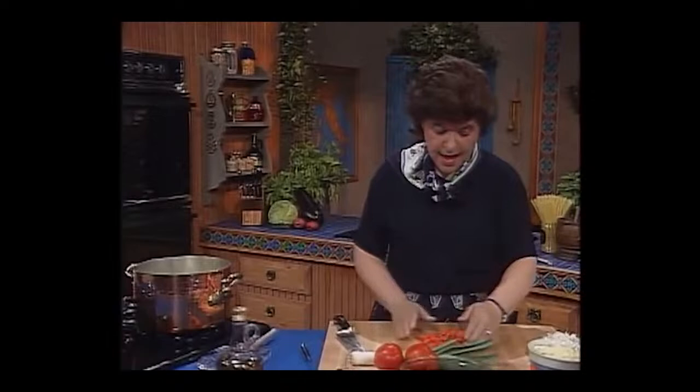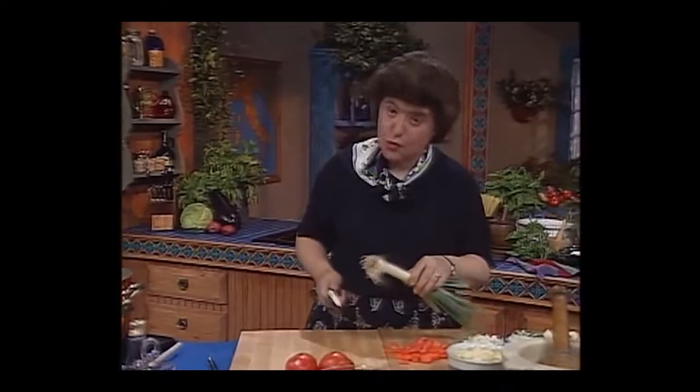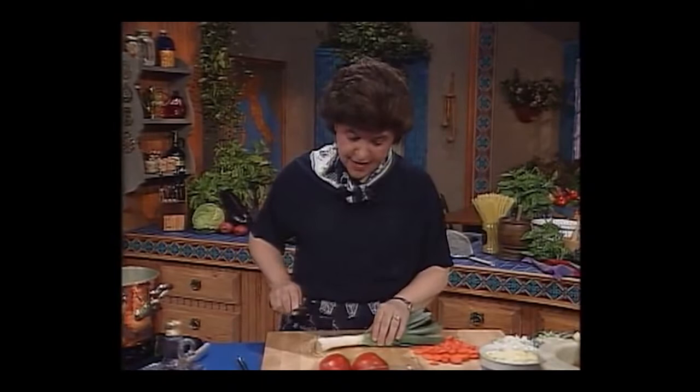And now I like to use leeks in soup, but by no means are you limited to the vegetables I'm using today, because minestrone is something that comes from the creativity of your mind, and you can use just about any kind of vegetable that you have. Now, this is a leek.